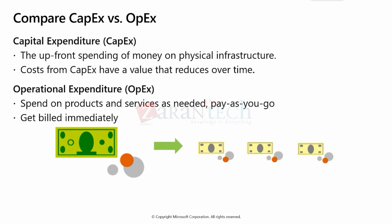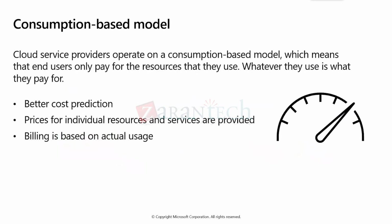All right. Now, another interesting model which you should learn when you start your journey with any cloud or Microsoft Azure Cloud is called the consumption-based model. Consumption-based model brings many benefits, right? Cloud computing service providers like Microsoft Azure are operating on a consumption-based model nowadays, which means that end users like us only pay for the resources we are using.